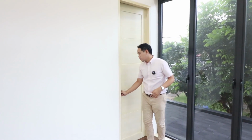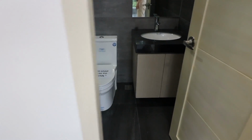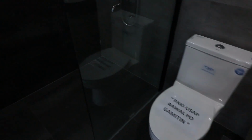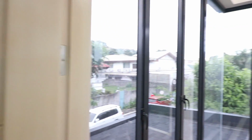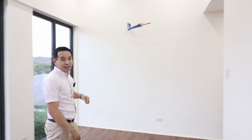And it also comes with its own bathroom. So the bathroom has a very industrial motif in terms of the colors of the tiles. Which blends well with the design of the rest of the house. And now, let's take a look at the next room.